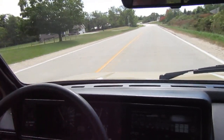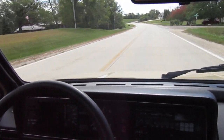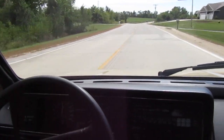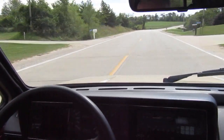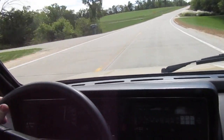.268 cam, ABA. Really fun truck to drive. There's 65 miles an hour. About 3,000 RPM at 65.